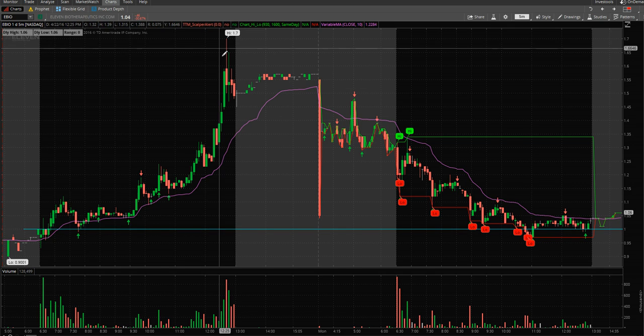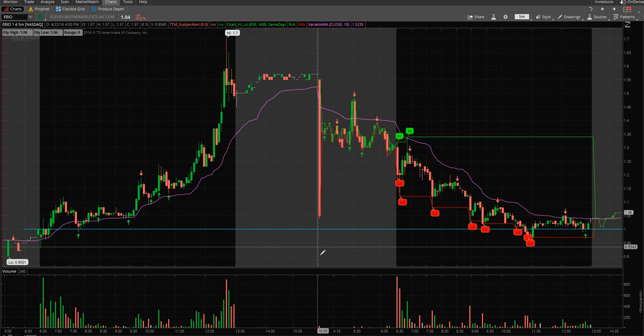It shot all the way up, although it had a bigger day on Friday than AMD. And again, it's a much smaller share float, so that makes sense. This huge red candle, which is pretty unbelievable, came at about the middle of the night or so.